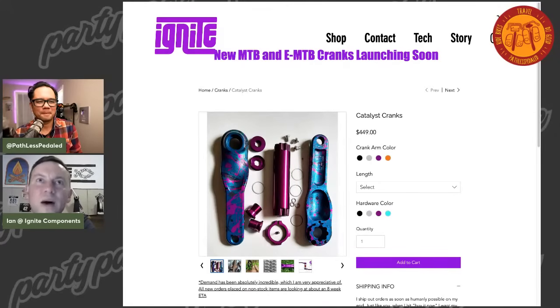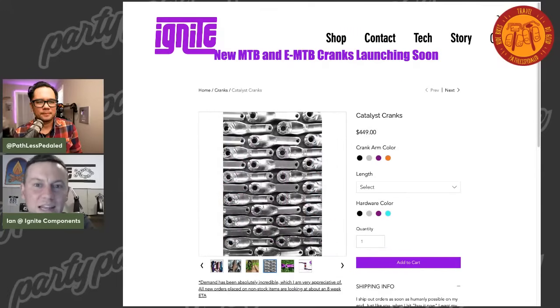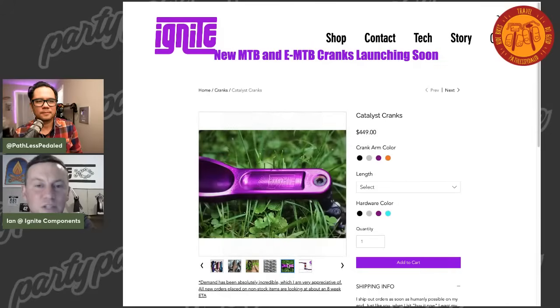So I knew when I started a company that I needed to have it represent some of my values and some of my background. And anodized turquoise and purple and splatter from the 90s just had to be part of that. And it seems like most of the direct to customer stuff that I've been doing has been custom, and most of the wholesale stuff is kind of the solid colors. Right. So they're playing it a little bit safer. They're playing it a little bit safer.